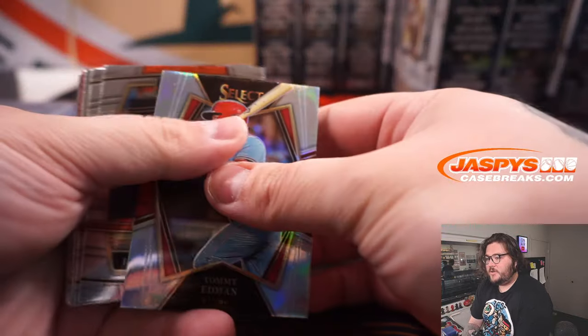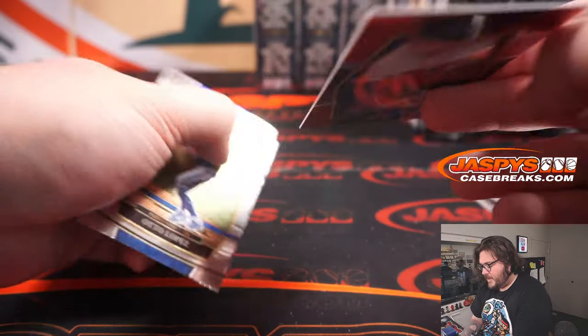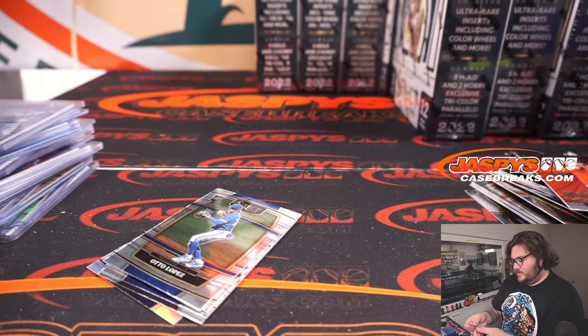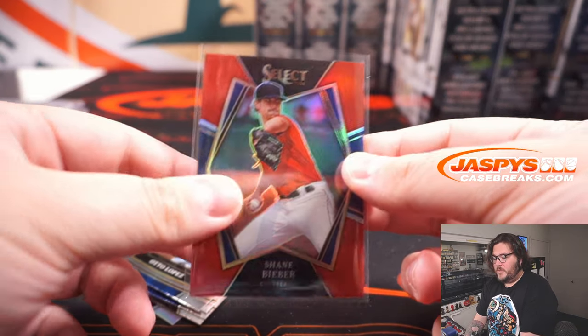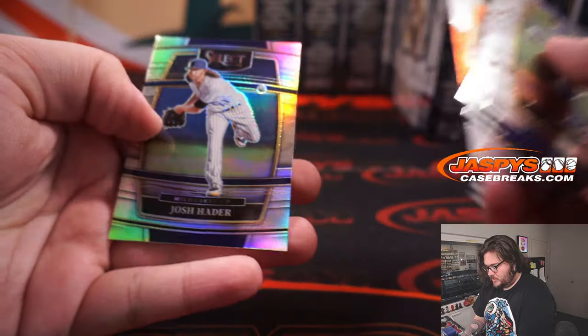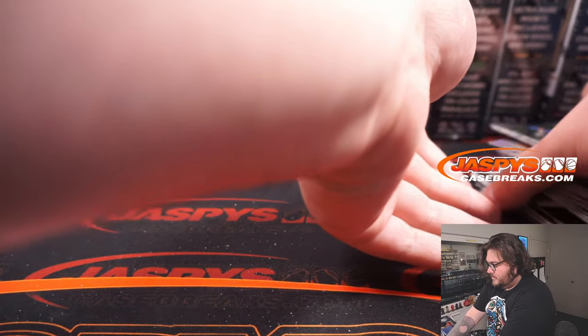Last stack of box three. Color match, Shane Bieber, 80 out of 199. I'll get these top loaded up at a later time. Silver Josh Hader. Last card of box number three. Here's Darnell.